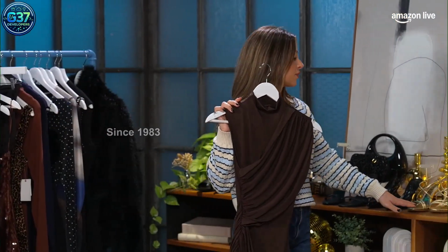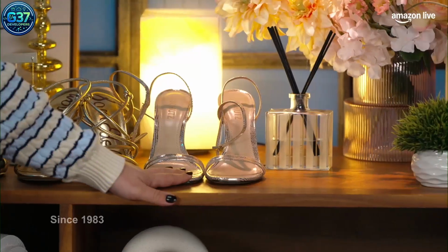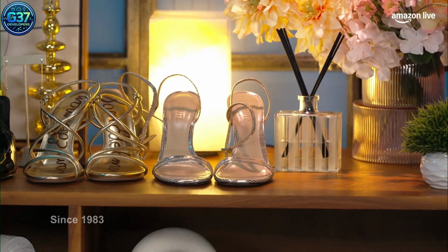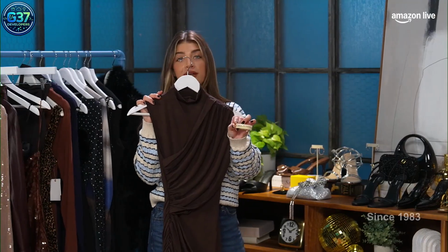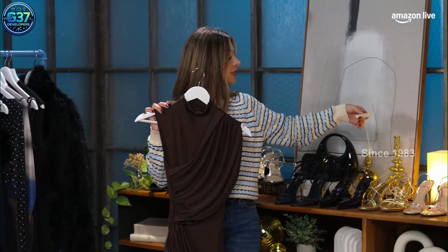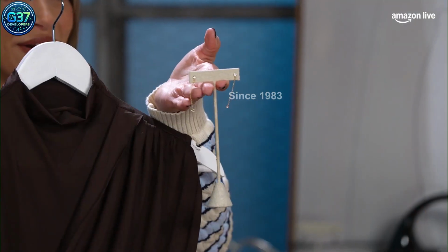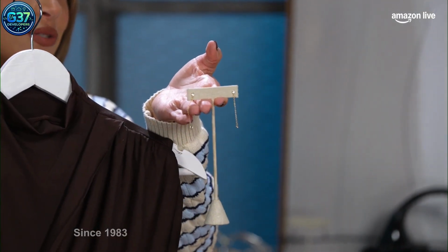So you could do either one of these heels, either the Schutz or the Sam Edelman. I personally paired them with the Schutz. But then moving on to any of the jewelry here, I would definitely do it with this pretty tennis bracelet and just kind of accessorize it with some gold. I also do have these really adorable dainty little earrings right here, and I feel like these are just the perfect complement to a dress as well.